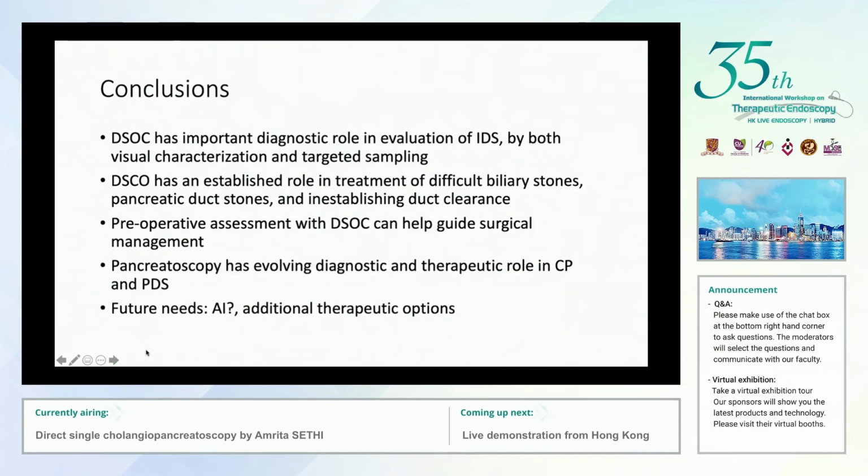In conclusion, cholangioscopy has an important diagnostic role in evaluation of indeterminate strictures, as well as in treatment of difficult biliary stones, pancreatic duct stones, and establishing duct clearance. Preoperative assessment is a growing indication, and pancreatoscopy is also evolving both for therapeutic and diagnostic roles. In the future, we look forward to perhaps some improvements using artificial intelligence, as well as additional therapeutic options.